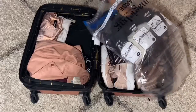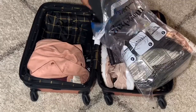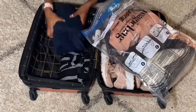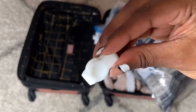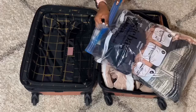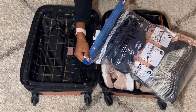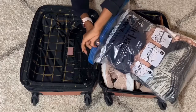There are instructions on the box as well as on the bag on how to use them, but pretty much you just fill it up with your clothes all the way to the line. And everybody knows the tip about rolling your clothes instead of folding them, but when you put them in this bag, honestly, it doesn't really matter. So then you're just going to take this little clip thing and you just seal the bag, and it's really similar to a sandwich bag, and I normally go over it twice just to make sure that it's nice and sealed. And then you'll see me roll the bag and push all of the air out.